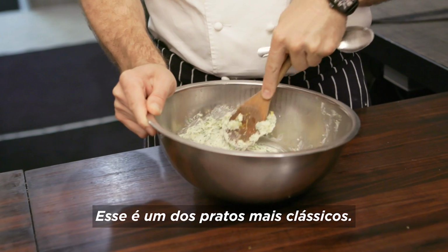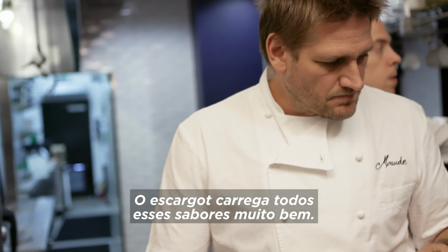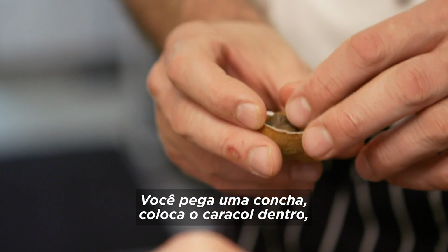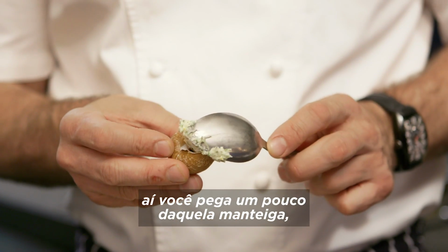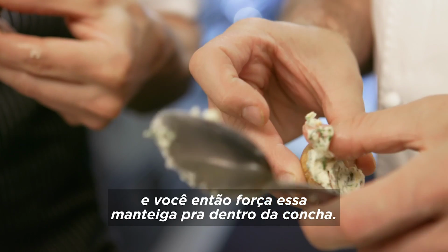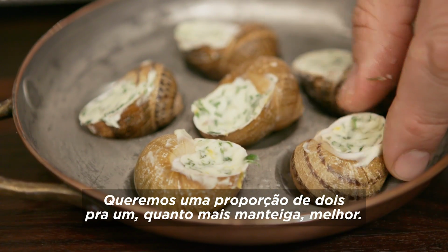This is one of the most classic dishes going around. The snail carries those flavors really, really well. Now it's time to stuff the shells. You just pick up the shell, put the snail inside the shell, and then take a little bit of that butter, quite a bit of that butter actually, and you force that butter straight in the hole above where that snail is. We're looking for a 2-to-1 butter to snail ratio. The more butter, the better.